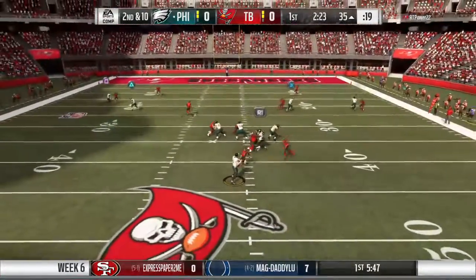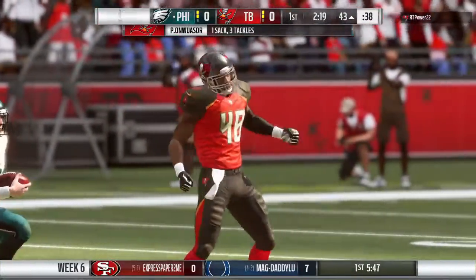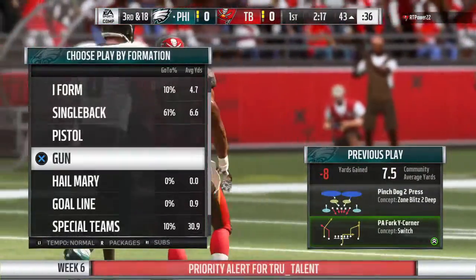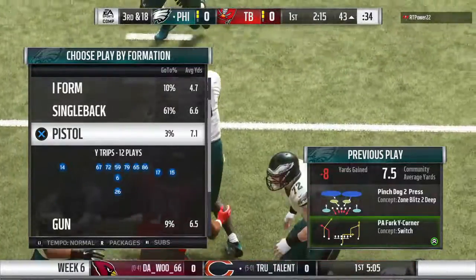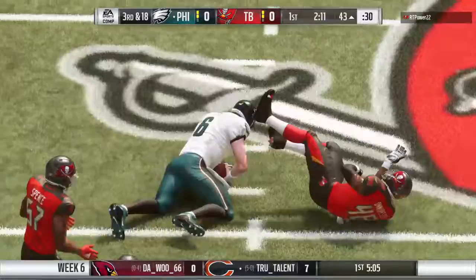Off the play fake, he'll look to throw. Rush coming, and he's taken down. I think you saw the same thing that I did there, partner. Remember, he's their backup quarterback, so the last thing they need is to lose another one right here on the sack. Looks like he's going to be okay, though.